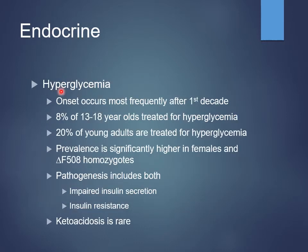So hyperglycemia occurs pretty frequently, especially after the first decade. This makes sense because as the disease progresses, more and more pancreatic function is lost. You're going to find this is especially more prevalent in patients who are delta F508 homozygotes, so they tend to be much more likely to manifest this. It can be kind of shades of gray in a lot of cases, depending on what mutation they have, but this is the more common one, as we mentioned. You may find some degree of insulin resistance, but mainly the big thing is going to be impaired insulin secretion in those cases.